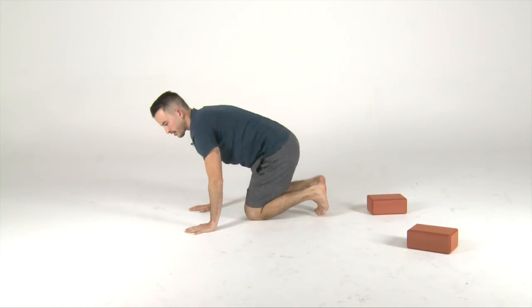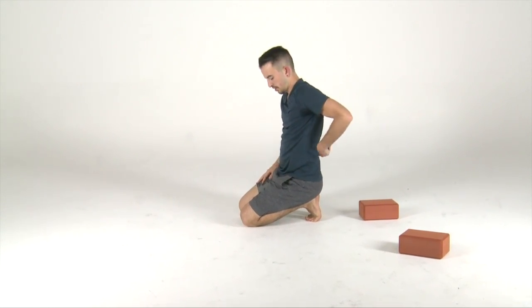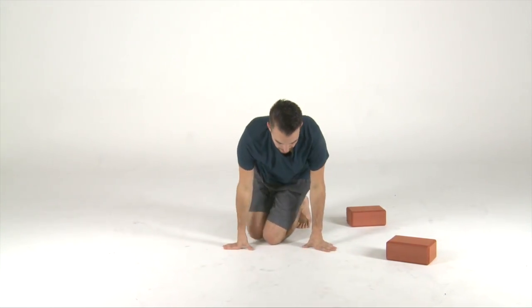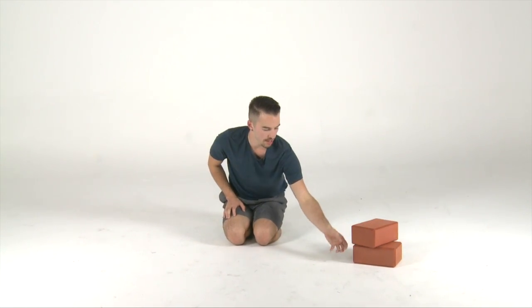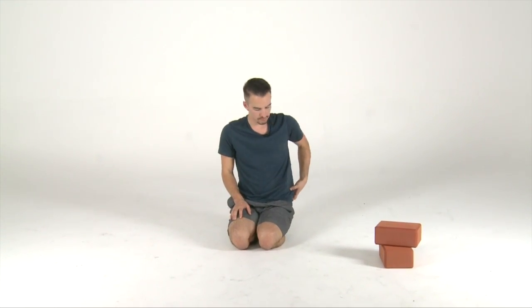This helps to strengthen and tone the spinal extensors in the lower back. It also helps to lengthen the hip flexors. Okay? So again, this is for the health of the lower spine, lower back.